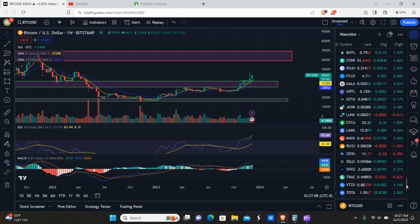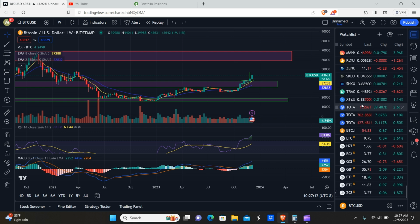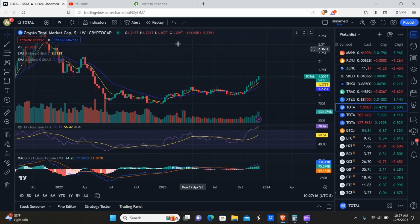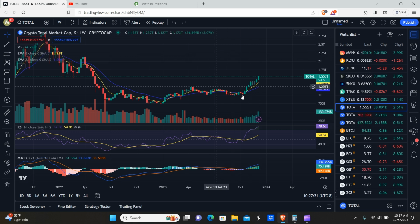So with that being said, let's go ahead and take a look at one more chart before we get into the three. So this is the total crypto market cap 1, which basically includes all of crypto, including Bitcoin. Total 2 would basically be everything excluding Bitcoin, and total 3 would be everything excluding Bitcoin and Ethereum.